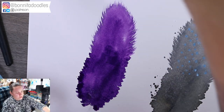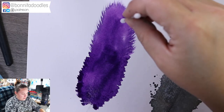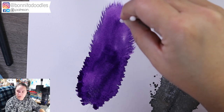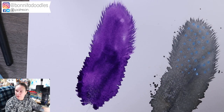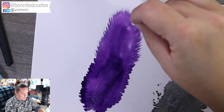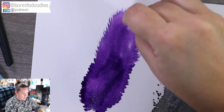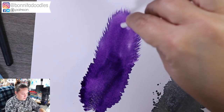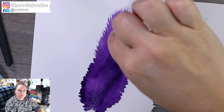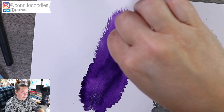So wet the tip of your cotton bud or Q-tip, and then you can just go in, just keep it on there for a little bit, and then lift up, and then you can see that you've got your dots. It's a really nice subtle way of creating spots. The other way to do it, if you wanted more of a sporadic look, is just to tap a few drops of clear water on the top of that, and that will do the same job.